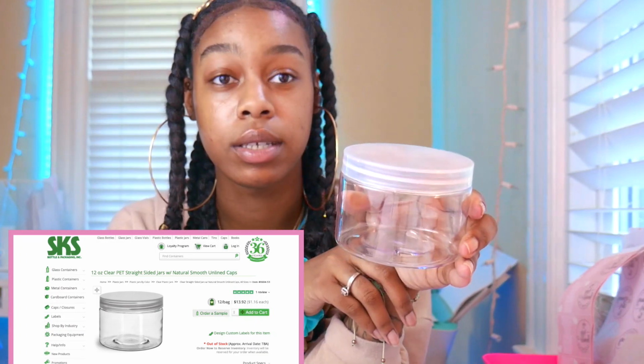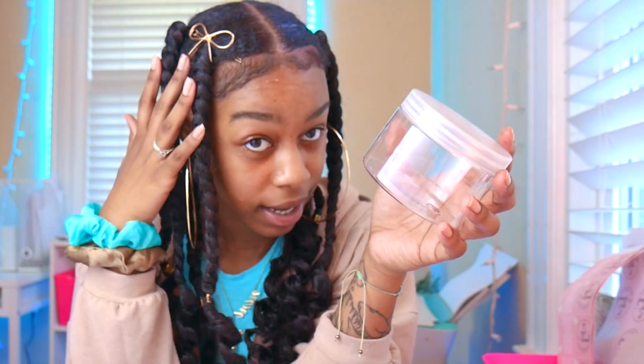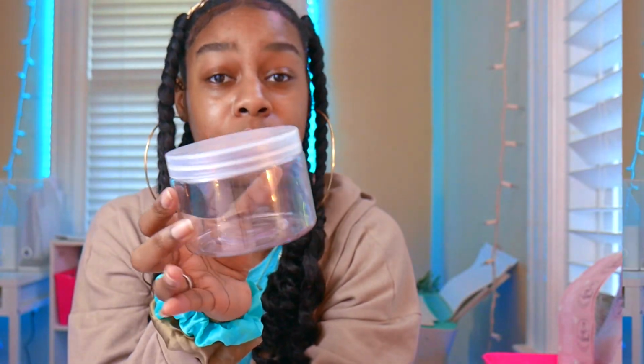They're 12 ounces. These were what I was using to sell my leave-in conditioners. As you all know, with our hair type, y'all know we really like using our conditioner. We like a nice scoop. So I figured the 12 ounce was a good size for that. Also a good size for like body scrubs and body butters and stuff.